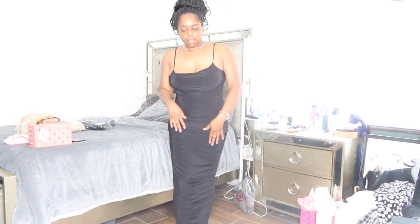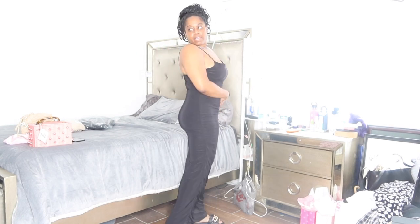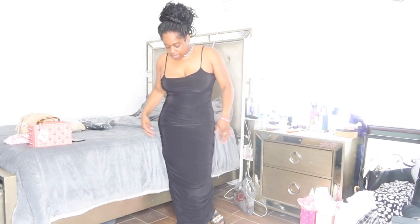It's a little tight at the bottom, so if you walk in heels, you're probably going to be stepping like this because of the stretch, if y'all can see that. So I will say that, but I love it. I love the way it fits, the way it hugs. Super, super cute. So that's this dress in a size 8 US on me.